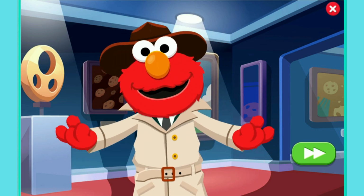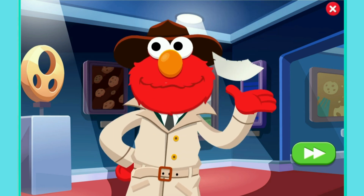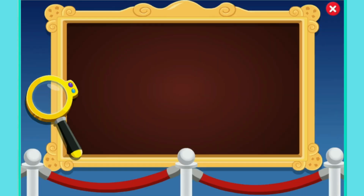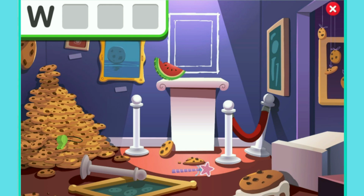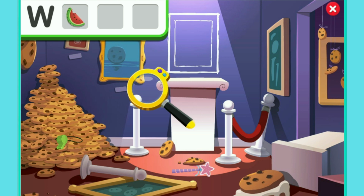But how are we gonna find the thief? Boy, if only Elmo had a clue. What's this? It's a clue! The letter W. Watermelon! It's a clue!